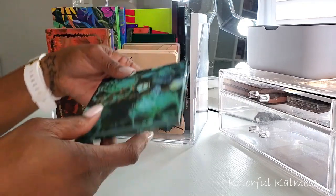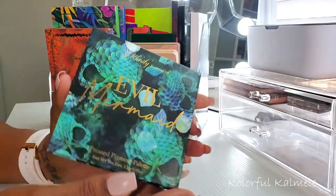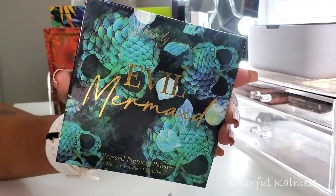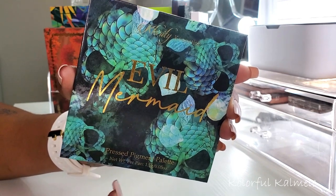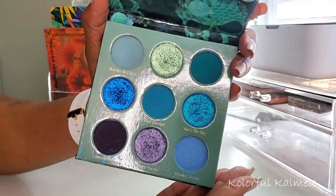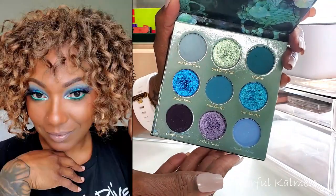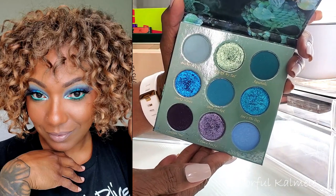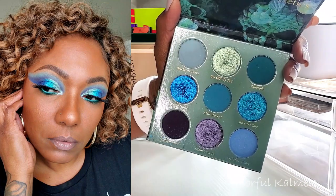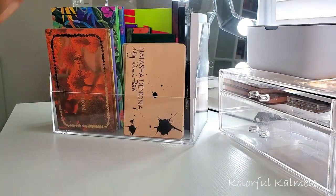Okay. So next, this Evil Mermaid. This color story, just amazing. I don't know how I feel about the packaging. I like the design, the skulls or whatever that are in here. Kind of funky, but it matches the theme, I guess, Evil Mermaid. But this color story, y'all know I love me some Clarity Shimmers. The Clarity Shimmers just are to die for. But yeah, so this is what the palette looks like. And then this is the look that I did with this palette. Something kind of fun and funky, along the lines and themes of the whole color story of the palette. Very pretty. Loved it.